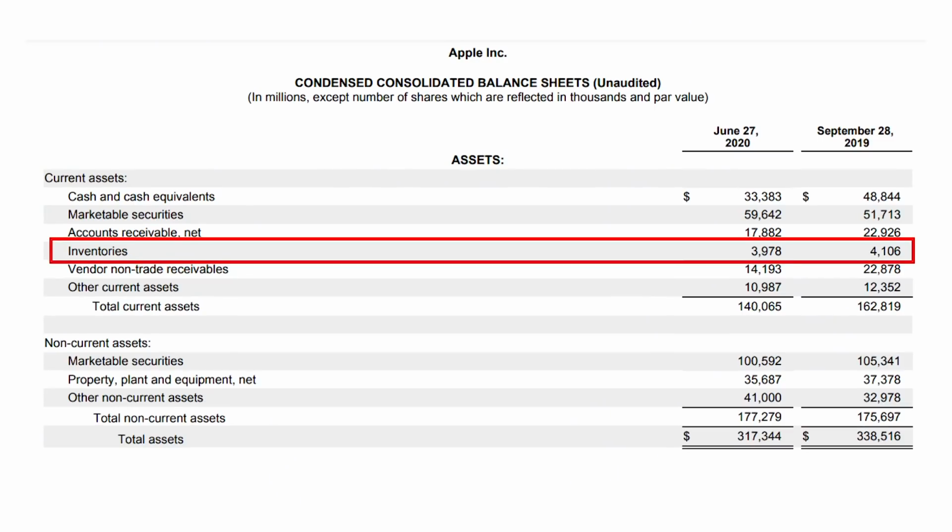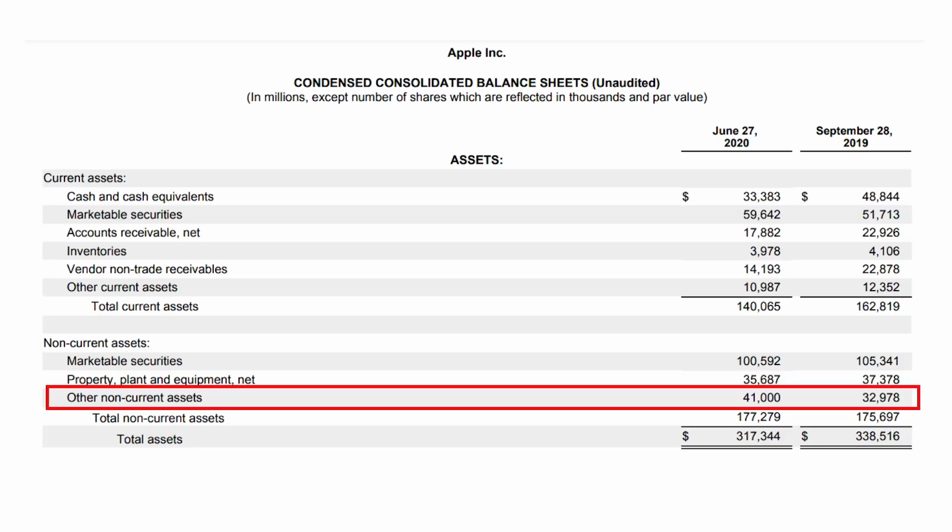Now, inventories is another important line here, and it's all that unsold product piling up at the company. So if this is rising over several quarters, you have to wonder if the company is making some outdated products that nobody wants anymore. The last item here, and we'll look at this next section on the balance sheet, is other non-current assets. Again, this is the non-physical, intangible things that the company says it has value, like patents and the value of an acquired company.